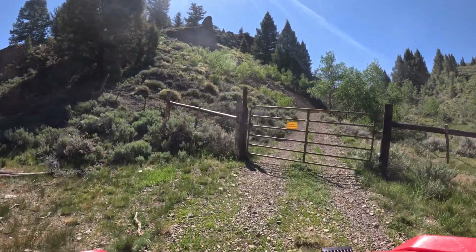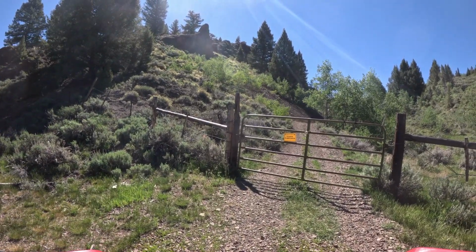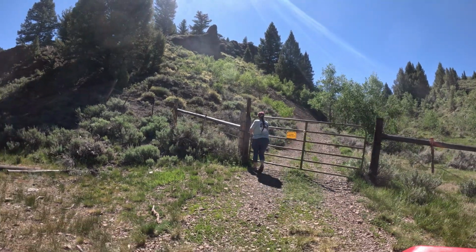But wow, what a beautiful area. We do run across some of the cows later. So there are cows in some of these areas that they're running. Like it's BLM land, so they run the cows on it.